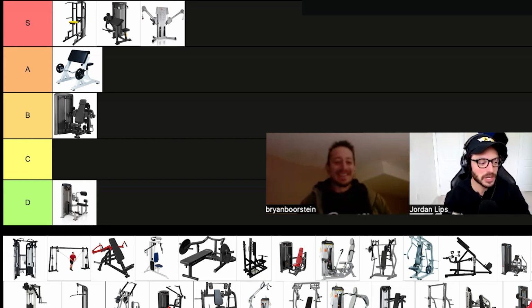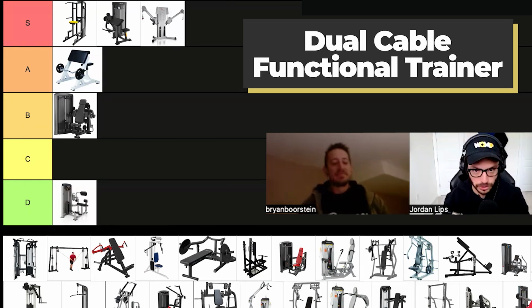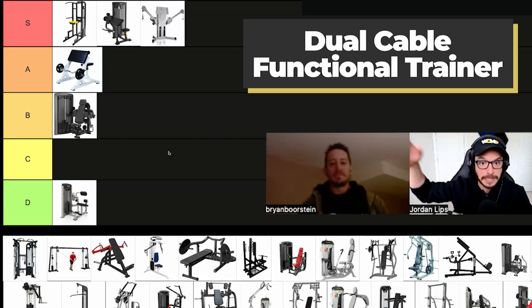Next one is our stock standard. If you went to Google Images and typed in functional trainer, this is what would pop up. It's the Life Fitness. It's a dual cable station. Basically what Bryan was just describing, where you have a cable on the right, a cable on the left, and then kind of a pull-up bar in between.